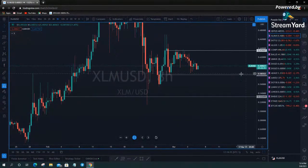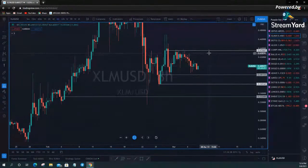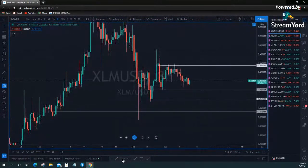A closure below 0.381135 could indicate that you're going down here to test this support at 36.0340. An 8-hour closure above 435.067, you're going to be moving higher, and you're going to be testing that level right there.